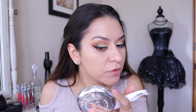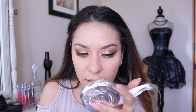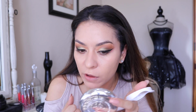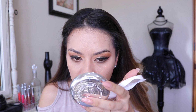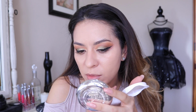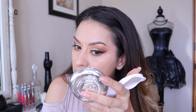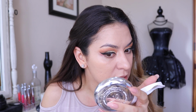Honestly, I feel like the applicator did a better job. It looks a little bit more pressed into my skin where I have a lot of large pores. On the brush side, it still looks like it's sitting on top of my skin. It blended out nicely with the brush, it's not patchy at all, but it's just sitting on top of the skin and not necessarily pressed into the skin.